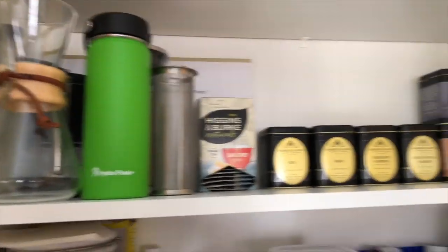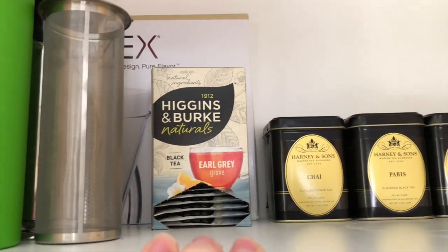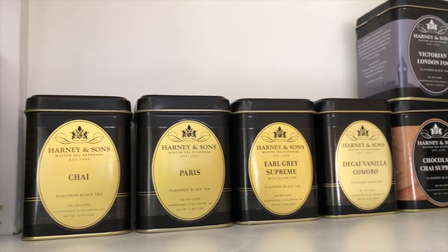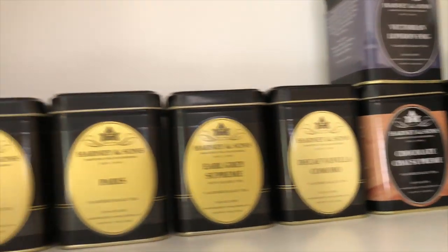And then this is my actual tea cupboard or tea shelf. It is the Higgins & Burke Naturals Earl Grey. And you're gonna notice a theme as I go along. Almost everything is by the same company, and almost everything is along the same line.